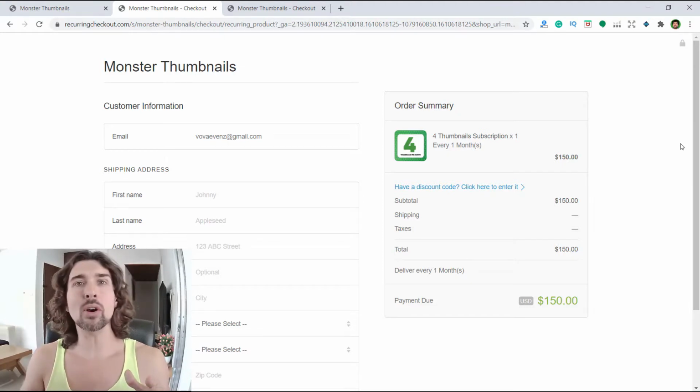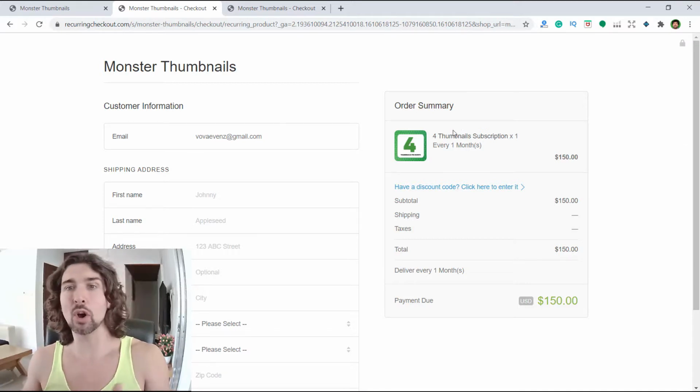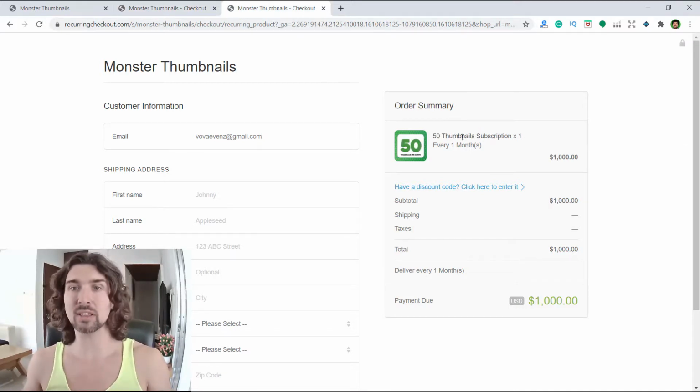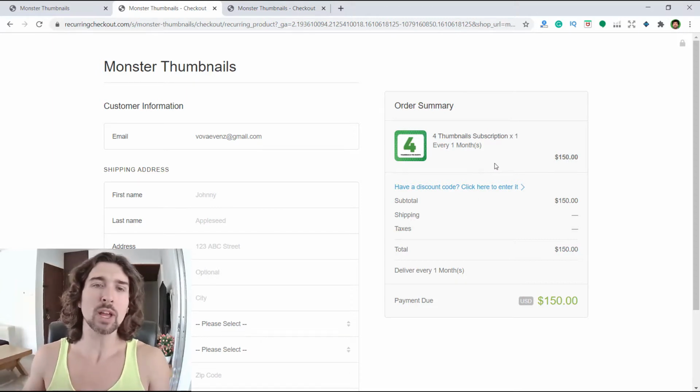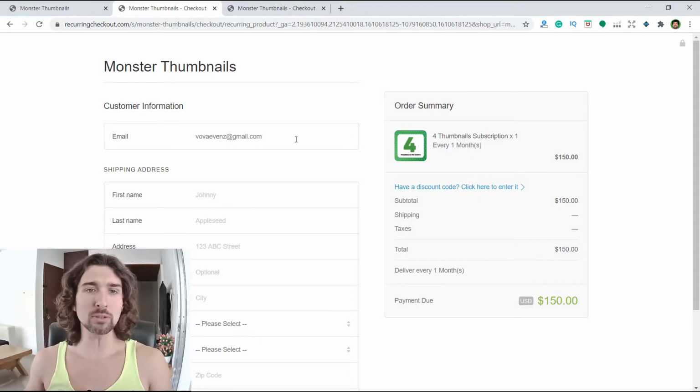Once you're on the checkout page of any of these monsterthumbnails.com packages, it doesn't matter if you have the 4 thumbnails per month or the 50 thumbnails per month, this coupon is going to work. So where is the coupon, how does it work? Here you're going to have to input your email first, because it doesn't work without inputting your email. And then you click on have a discount code, click here to enter it.